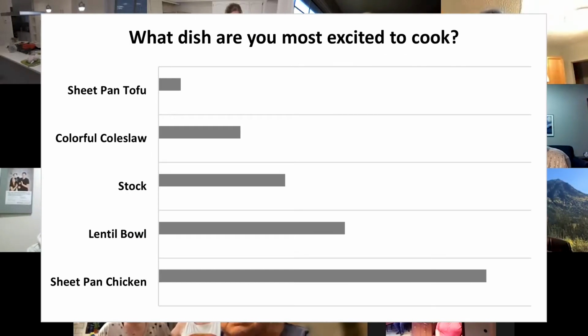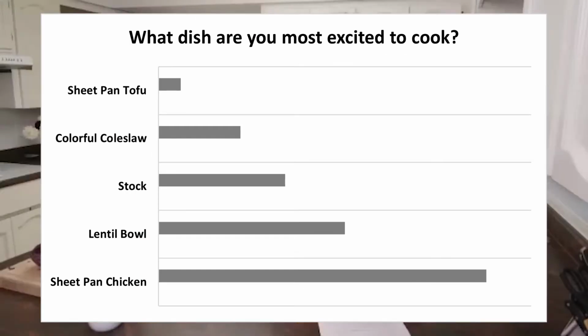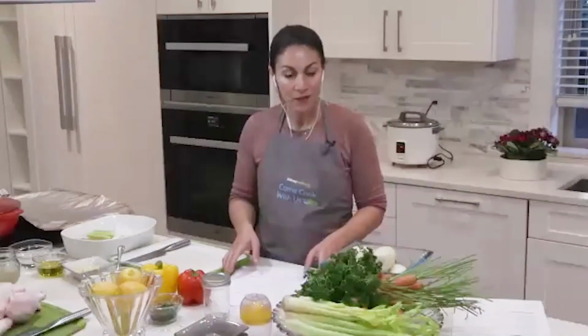Yay, amazing. See, Dani, I told you everyone's excited about that sheet pan dinner. It smells so good in here. I can't even tell you. Does it smell good in your kitchen? It's like magic. It smells so good, this sheet pan. So I'm excited to get started. Should we get started? Please.